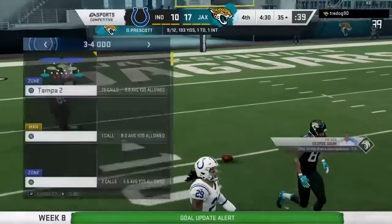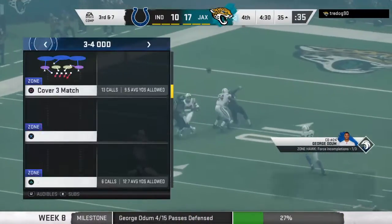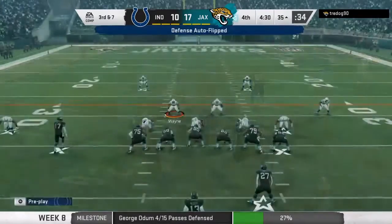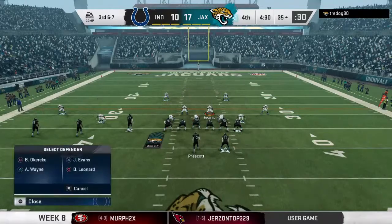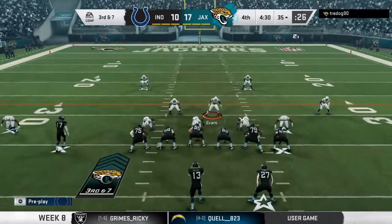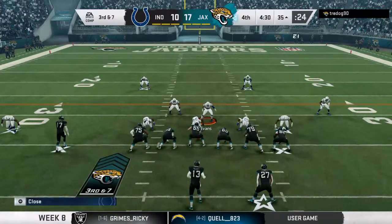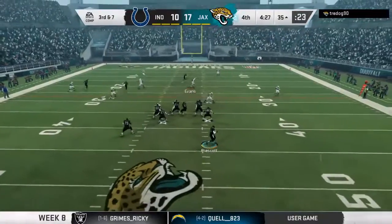They try to throw on 2nd down, but this one is incomplete. And it is true. You can draft the fastest. You can draft the most athletic guys. But if they don't know the art of positioning, sometimes it's all for naught. In this case, in the right spot, help force the incompletion. Yeah, but had his hands on it for a second. Would have been a tough catch, though. Falls incomplete. Play fake. Here's Prescott.